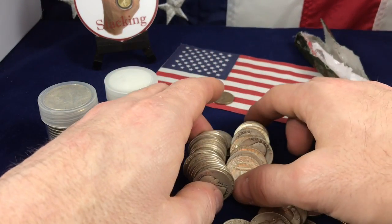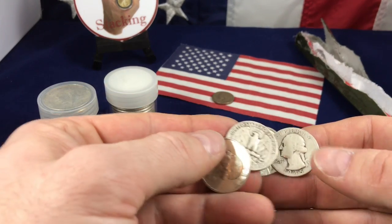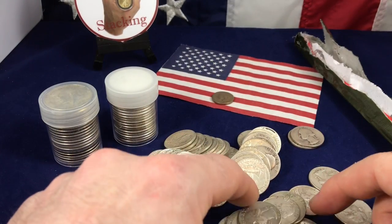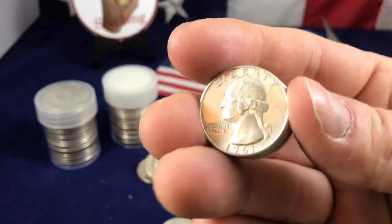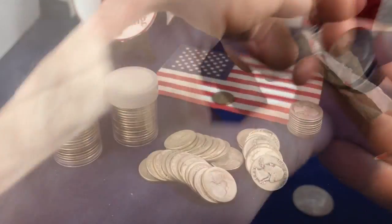Man, all right, so now I have a lot of quarters to get through. I'm gonna count them. It won't take as long as International Stacker to count his constitutional coins when he gets them, but it will take me a little bit. Wow, look at that one. It's a 1961. That's beautiful. All right, that's 20.